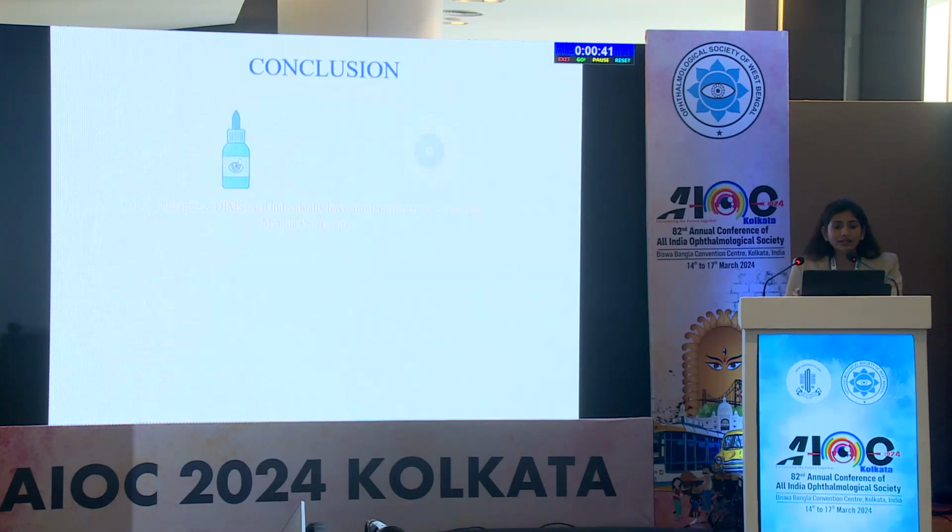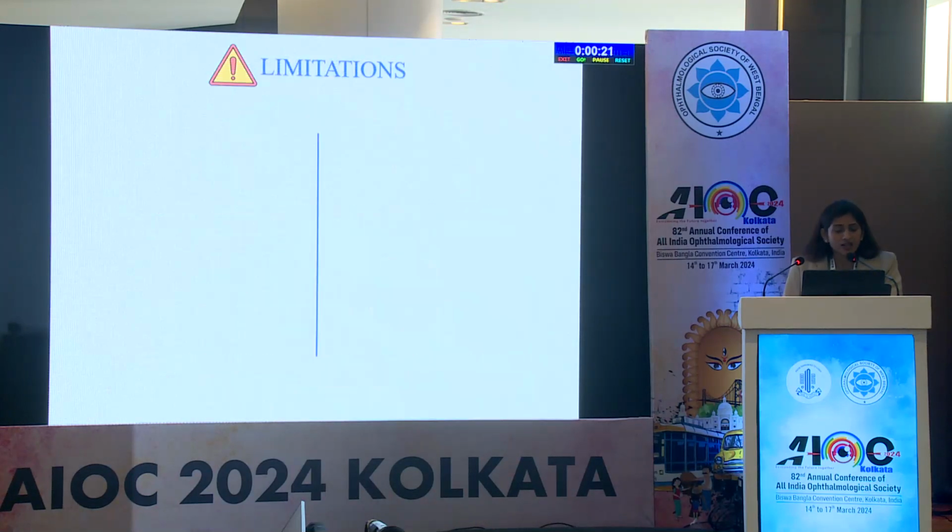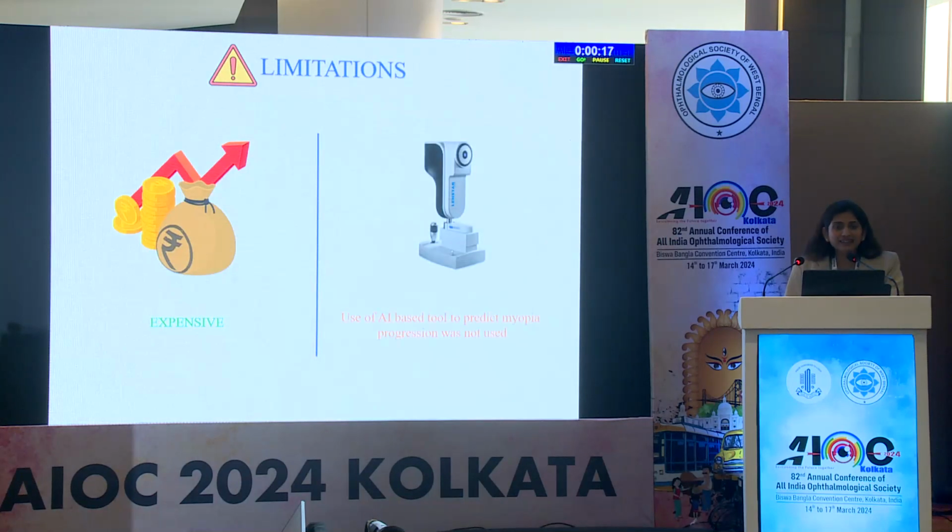So to conclude, individually low-dose atropine and DIMS glasses have similar efficacy, which helps in controlling myopia progression by around 50% in our study and also according to various literatures. However, combined therapy of atropine and DIMS has the best efficacy in controlling myopia progression, which was around 65 to 70% in our study. So the limitations, obviously the therapy becomes slightly expensive, and the use of AI-based tool to predict myopia progression was not used in our study.